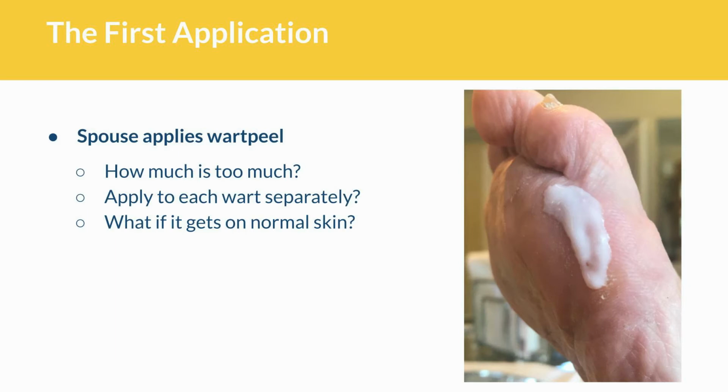It is slowly released over time, so a thicker coat will mean a stronger treatment, but also a much longer drying time, and the WartPeel could possibly move off-site while drying, which actually happened here, as you'll see in the next slide. WartPeel is already strong and only needs a thin coat to be applied. It took over 30 minutes for this thick coat of WartPeel to dry.